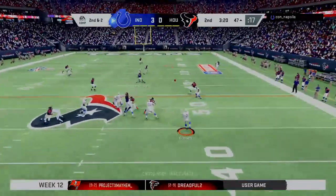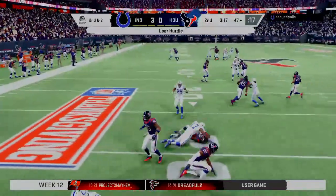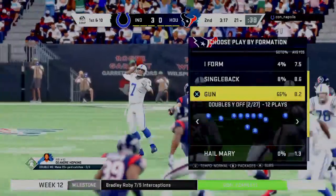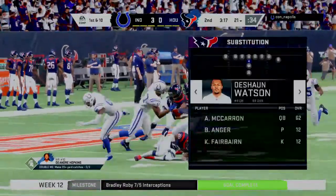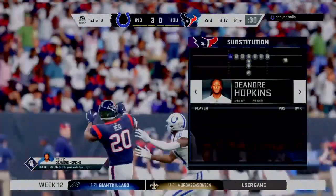Brissett. Flushed out right. With a double coverage, and it's intercepted. Picked off by the corner, Bradley Roby. And his guys are going to take over at the 21-yard line. This defense had 3 interceptions last week. They're on pace for more than that here, 2 in the first half.